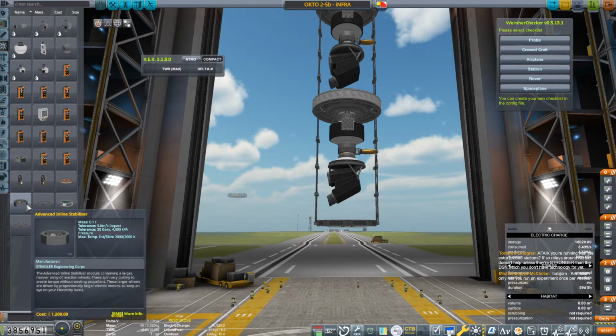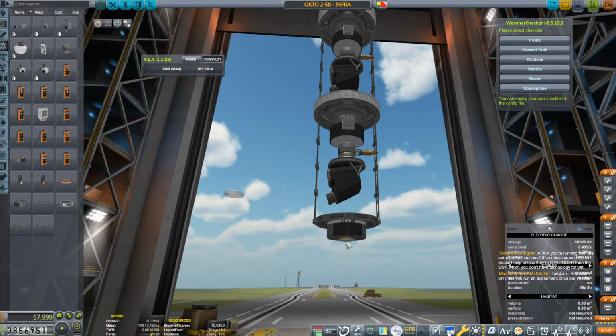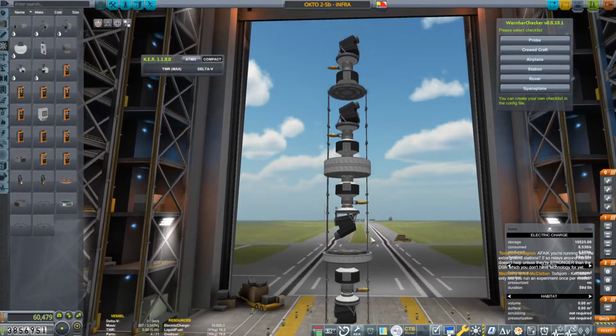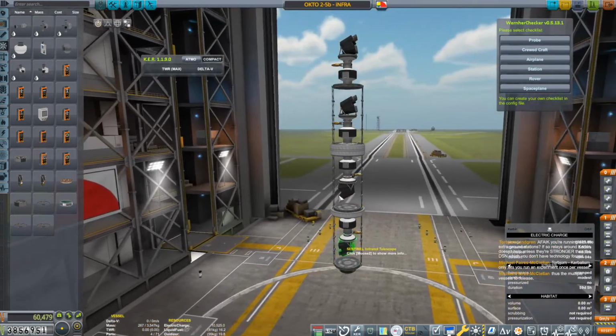And then under that, I can do things like another set of reaction wheels, which would probably be a good idea. Advanced inline stabilizers. Probably a kOS scriptable control unit. That. Honestly, I think that's about it. So there you go. There they all are. So boom, I could just build fairings across all that.